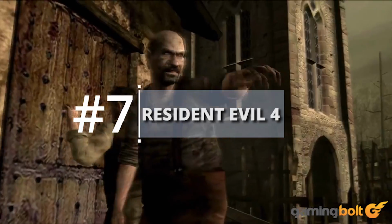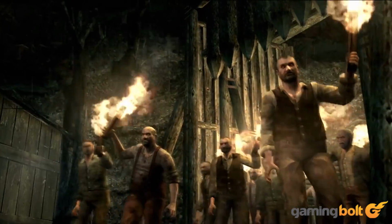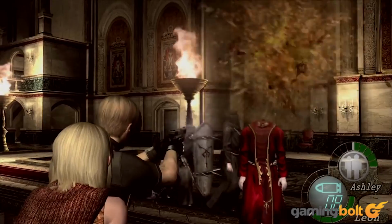Resident Evil 4. Perhaps the game that revolutionized the over-the-shoulder third-person shooter genre. Resident Evil 4 changed so much about the series, it's crazy. The action was faster but still tense.